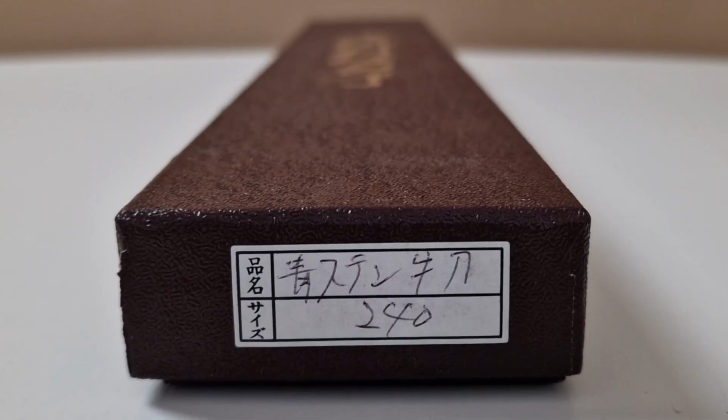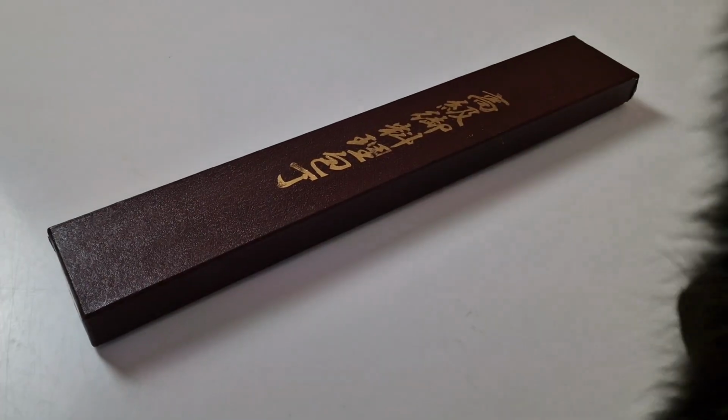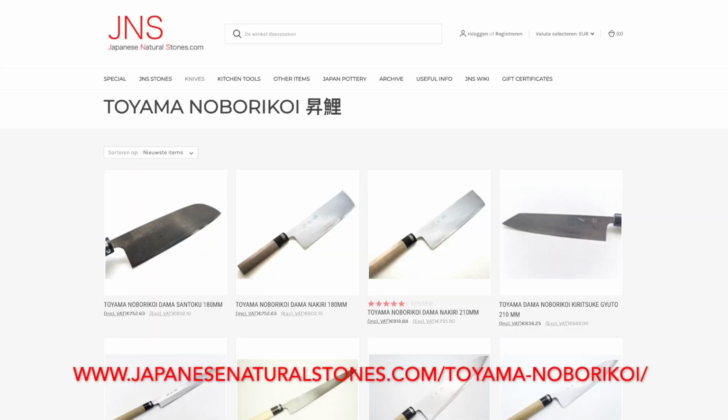The box is a typical Japanese knife box. I love the color and golden kanji on it. I bought this Toyama Noborikoi from Maksim at Japanese Natural Stones in Denmark.